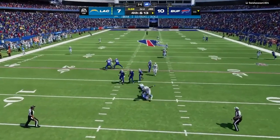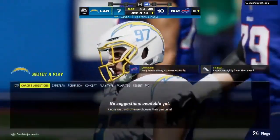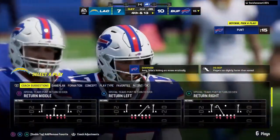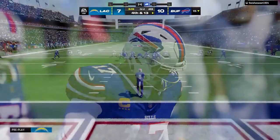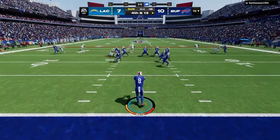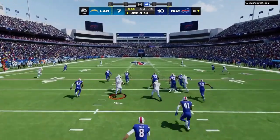Oh, Allen cannot get away, and down he goes. Finally hauled down for the first time this game. Multiple defenders in there to drop him. Here's Sam Martin now, standing just about on his own goal line. And this is away.